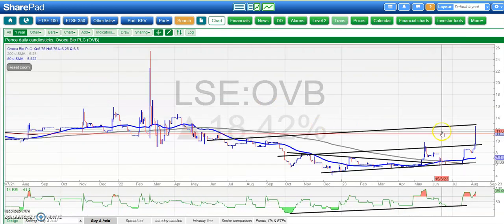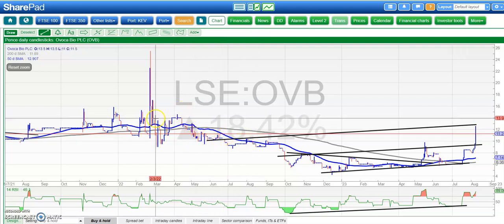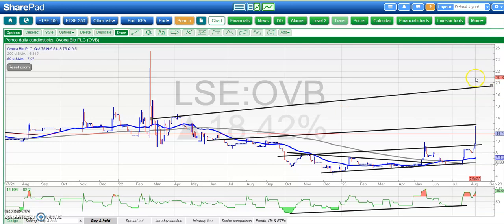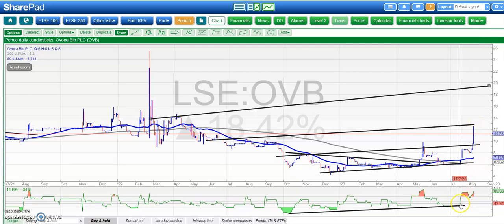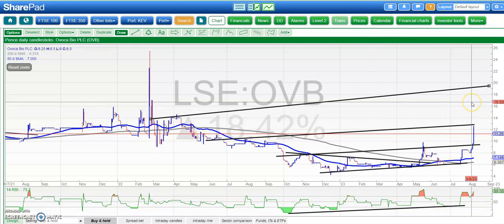If you're a fan of the shares and looking for greater glory, then there may be a move up towards the resistance line I'm just drawing now, as high as 20 pence by the end of next month. If we get a quick clearance of that 13 pence level, obviously the 50 and 200-day lines both rising, and an uptrend line in the RSI window, bullish divergence line, keeping the bulls happy at the moment.